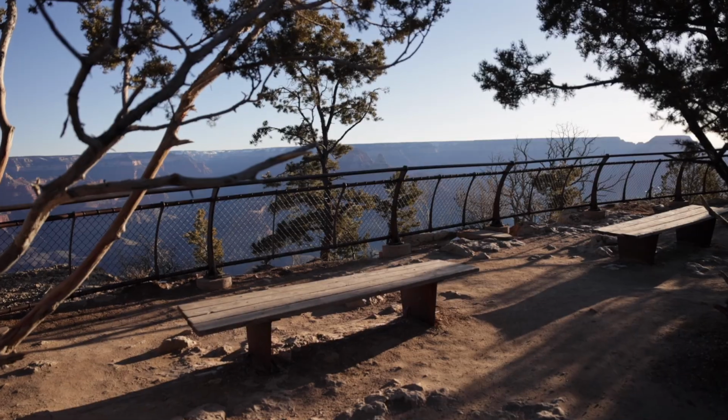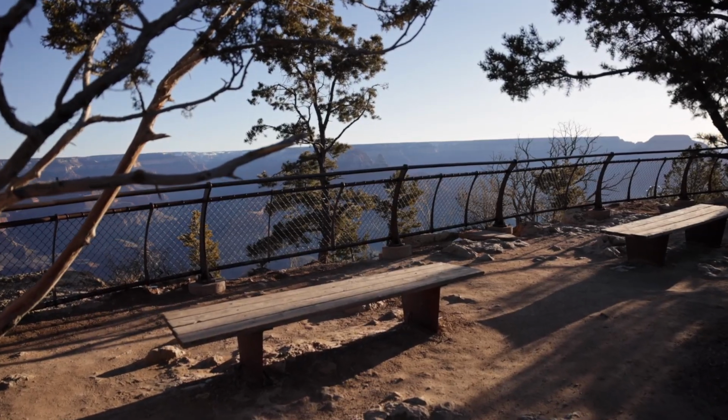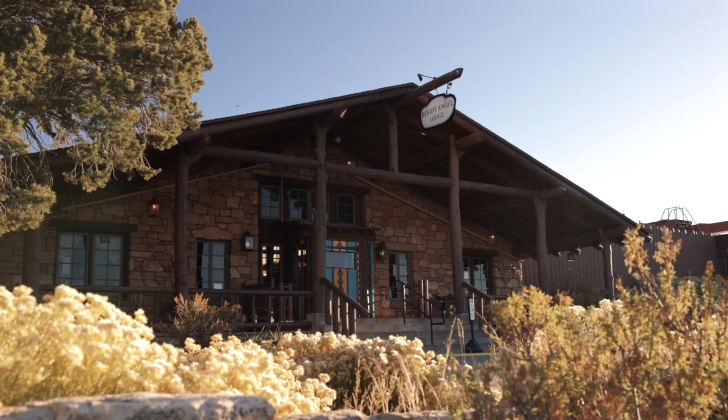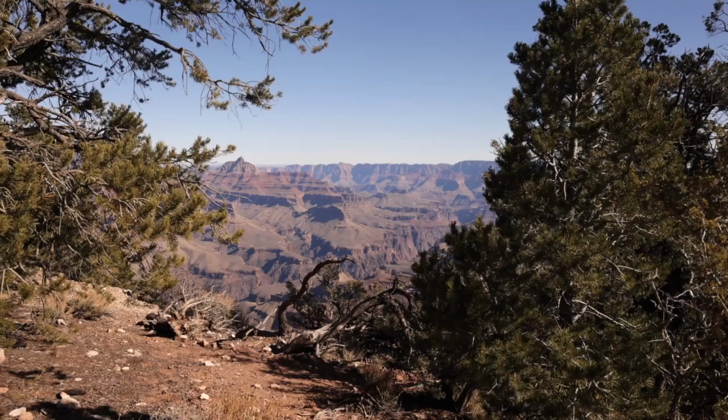The park's visitation numbers also dwindle in the winter, so it's a little more relaxing when you don't have to deal with massive crowds. Plus, lodging reservations are much easier to get. The park will still be a little busy, but it's much more manageable.